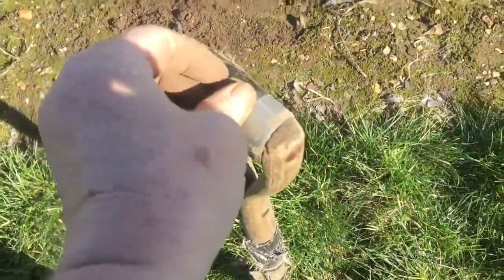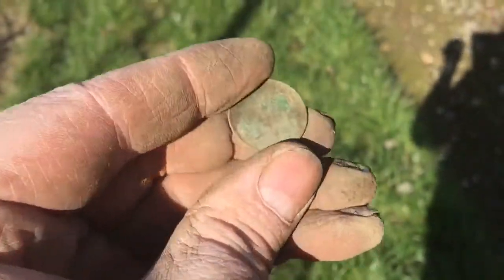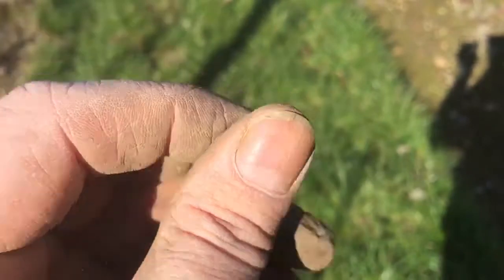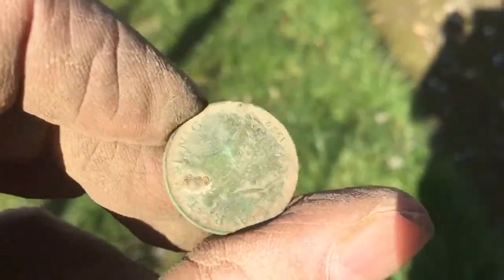Onwards and upwards. Well, I was beginning to get a little bit despondent. I hadn't found one for a while. There we go, it's another coin. It's a farthing. 1920-ish, I would have said. I can't read that right now. Another coin. It's been a while coming.